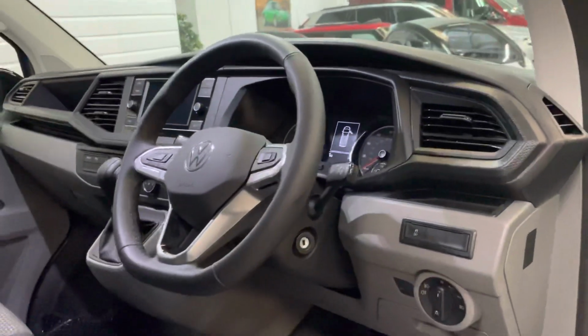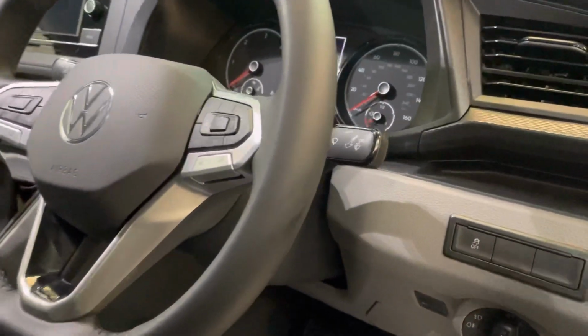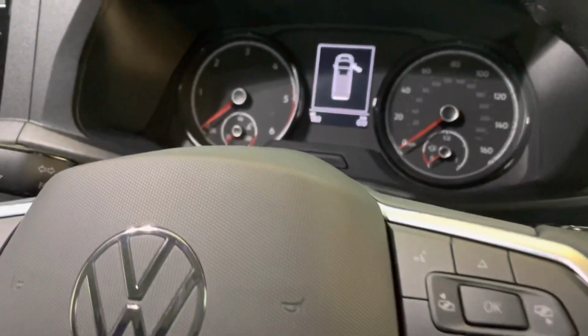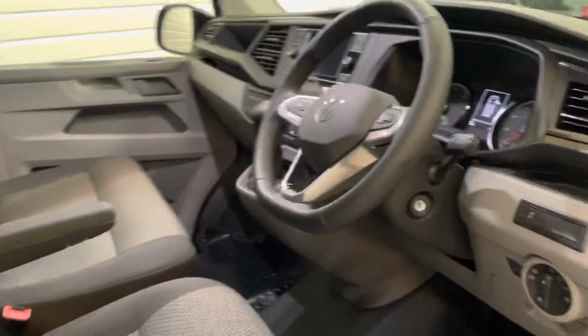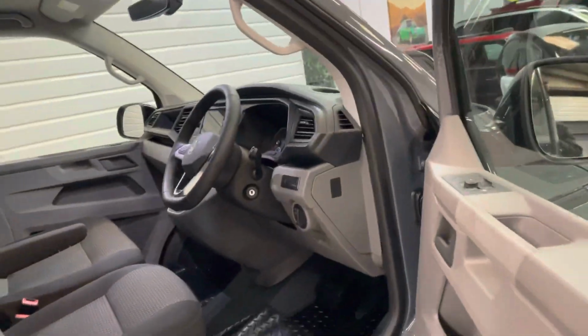Now it's worth noting that as a delivery mileage vehicle, this comes with a balance of manufacturer's warranty until it's 3 years old in 2025 and roadside assistance too. Mileage today, 183 miles. So as mentioned, just the bespoke leather to go in and it's fully complete. We'll upload pictures as soon as we have them of that.